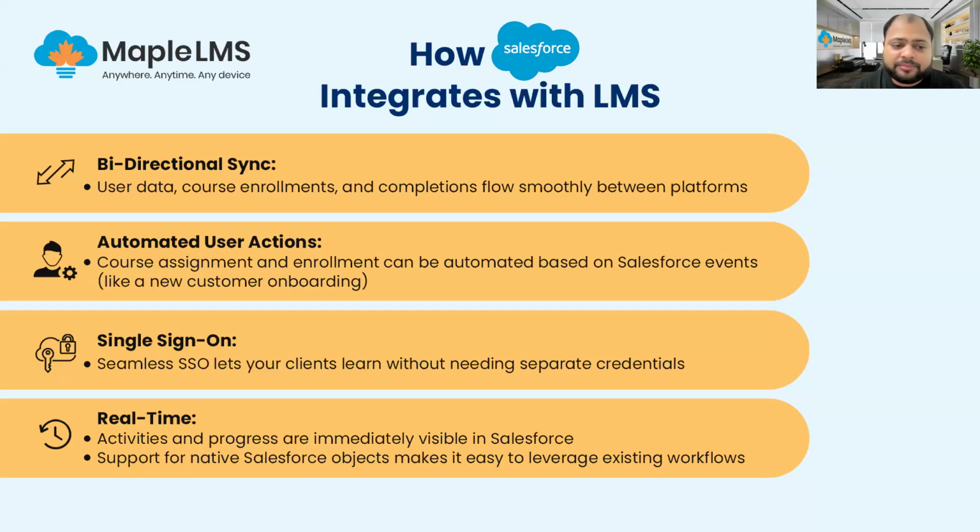Thirdly, there's single sign-on. One of the key features of this integration would also be single sign-on, and that's essentially passwordless access for all your users. And what I've seen with many of our clients, they would have a customer community built on top of Salesforce where their customers log in, get single sign-on access to MapleLMS or their learning management system. So single sign-on would also be one of the key capabilities that the integration comes with.